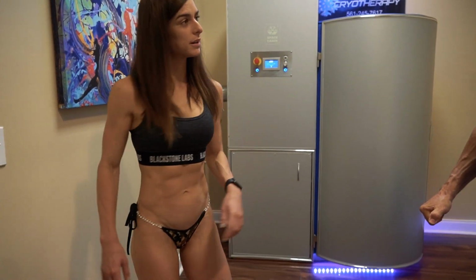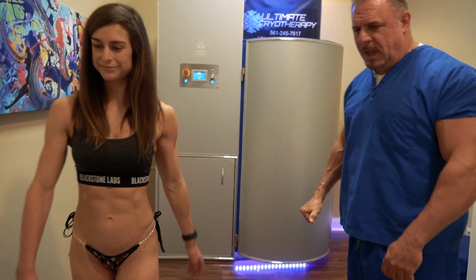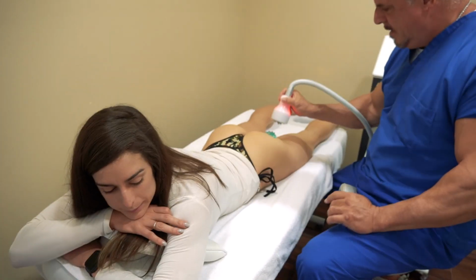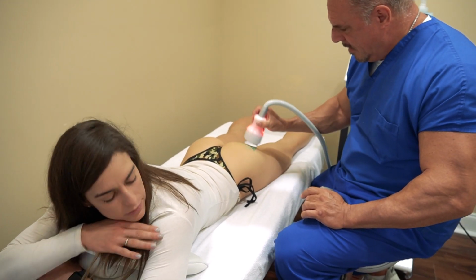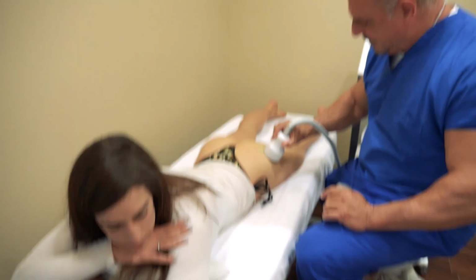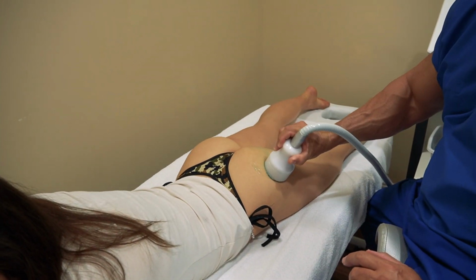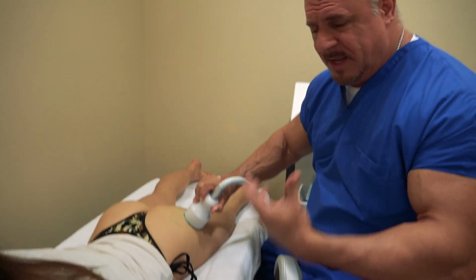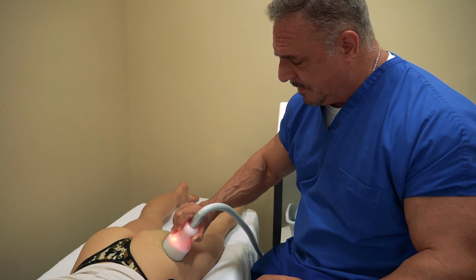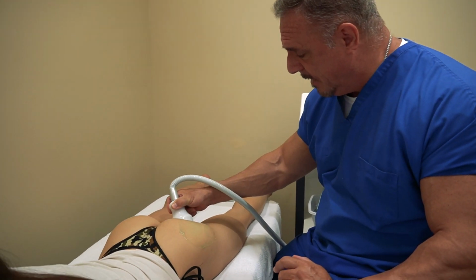How long is this treatment? About 50 minutes. Let's do it. Okay, so we're going to get started. Tell me, how does the process work? Basically, we do a 4x6 area at a time, and we use this machine, which goes through heat and then cold. It heats up the fat, then freezes it, crystallizes it, and processes it out of the body.